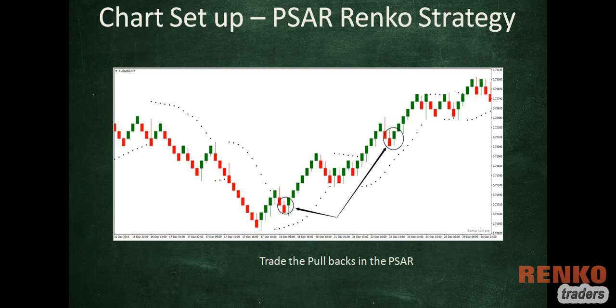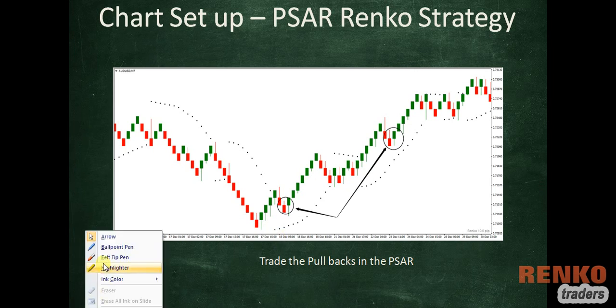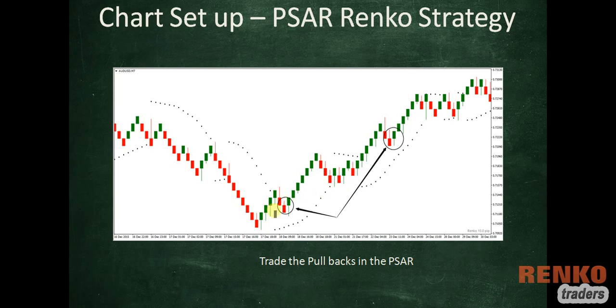So this is the chart setup, and basically this is what you're looking at. You have the Renko box sizes, and you have the Parabolic SAR. The sections marked with the circles are basically the pullbacks in the Renko chart.